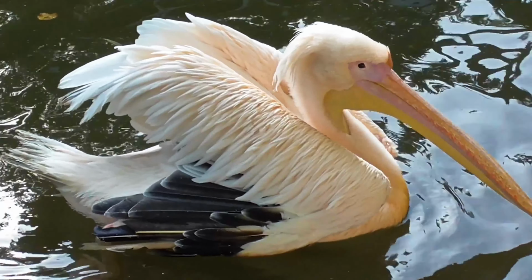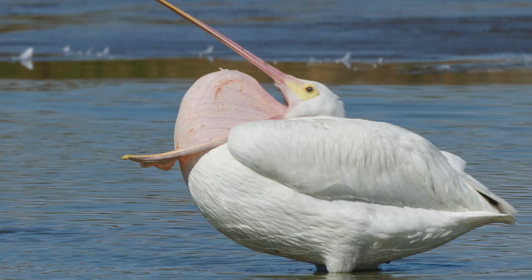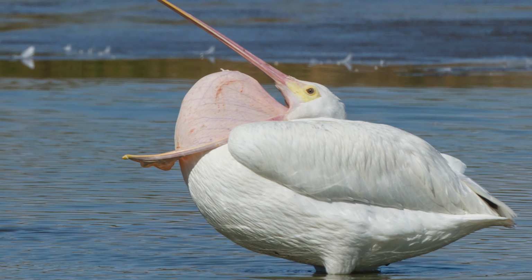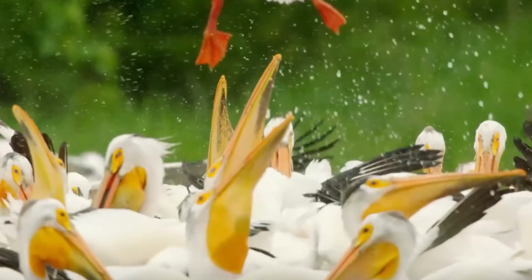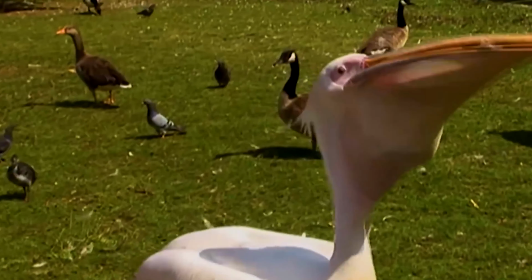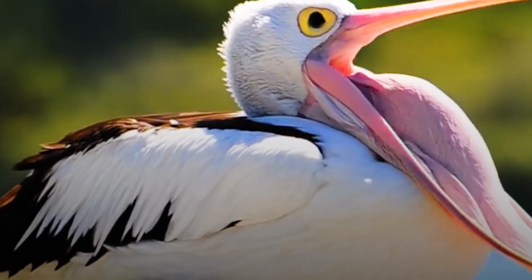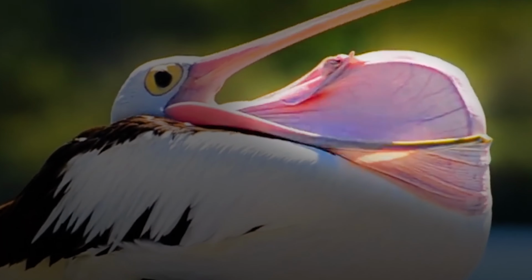Pelicans are pretty and attractive birds with peculiar feeding habits and physical characteristics such as long, specialized tongues. Pelicans often attack aquatic animals with their 18 inches long tongue covered with spines. These spines help the pelican grip their prey while swallowing them. A pelican's long tongue is a muscular and adaptable feature starting at its beak's base.